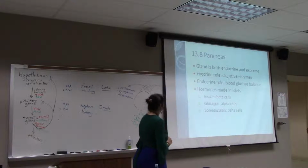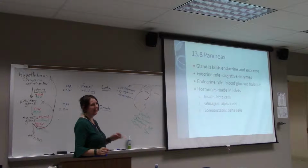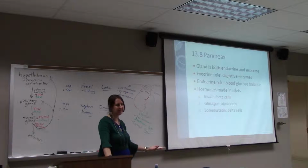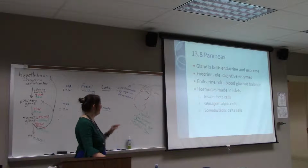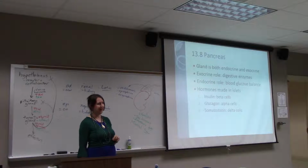Pancreas is our last major gland that we're going to look at. It is both endocrine and exocrine. The exocrine role is part of the digestive system, so we'll look at that when we get to the digestive chapter. The endocrine role is primarily in blood glucose balance. It has a couple of other hormones that are less directly affecting glucose.